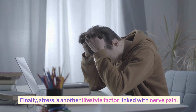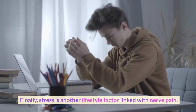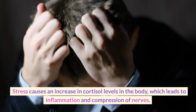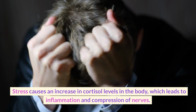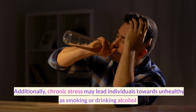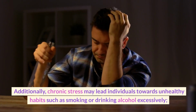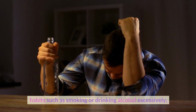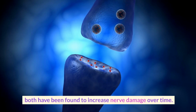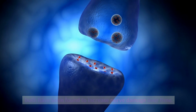Finally, stress is another lifestyle factor linked with nerve pain. Stress causes an increase in cortisol levels in the body, which leads to inflammation and compression of nerves. Additionally, chronic stress may lead individuals towards unhealthy habits such as smoking or drinking alcohol excessively. Both have been found to increase nerve damage over time.